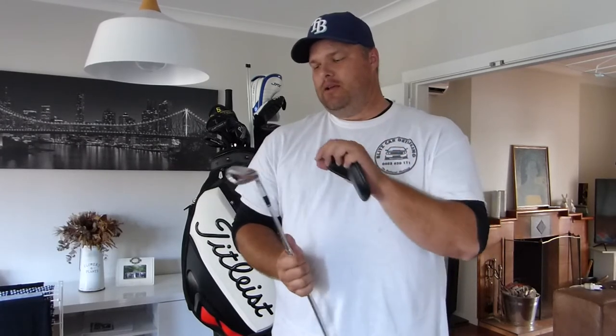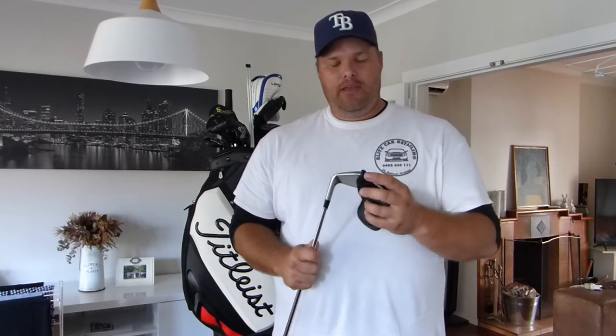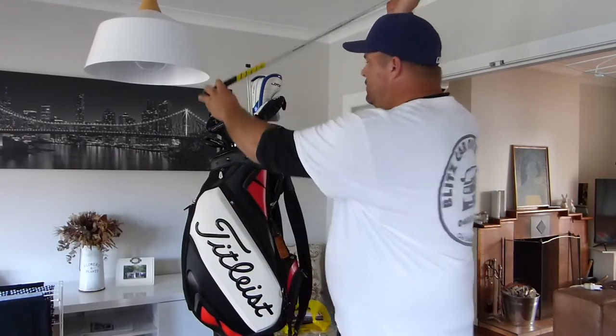I just love the weight. They really hit through the zone so smoothly. And the best part about it, the bounce, I just love the fact they don't take a huge chunky divot like the old TaylorMade Burners used to. They were just such a heavy club. They used to come in and take out more ground than was bloody there in the first place. So look, I like that.